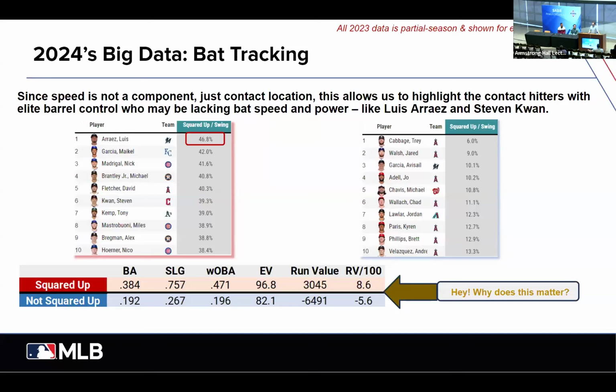I have a different one that I didn't show here. So this is squared up per swing. A lot of these guys are Quad A types or big swing and miss dudes. I don't think I have it handy to show, but in our test data, the regular player who had the weakest squared up per contact rate was actually Pete Alonso, which I found really interesting. He's got huge power, but doesn't always get to it, which holds him back a little bit. Again, why does this matter? The numbers are massive. It's like 500 points of slugging. So I think that's cool.